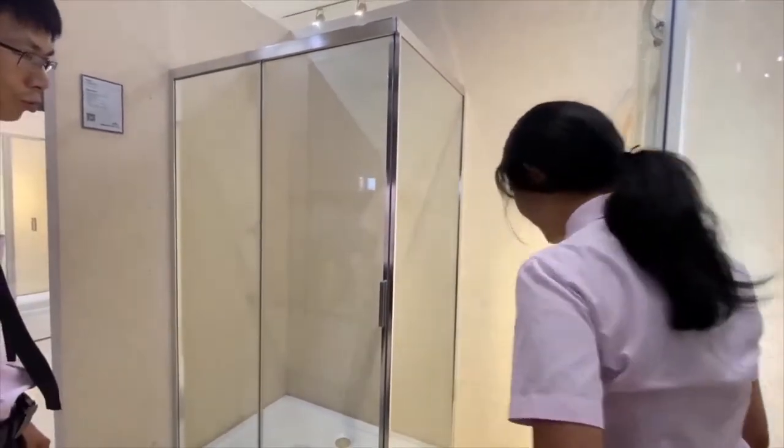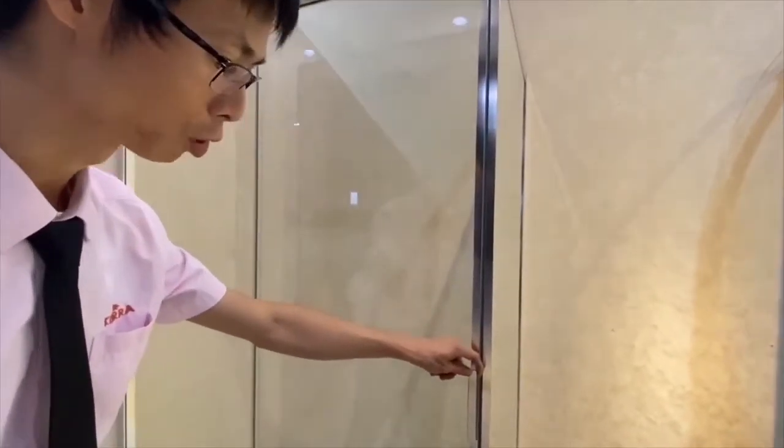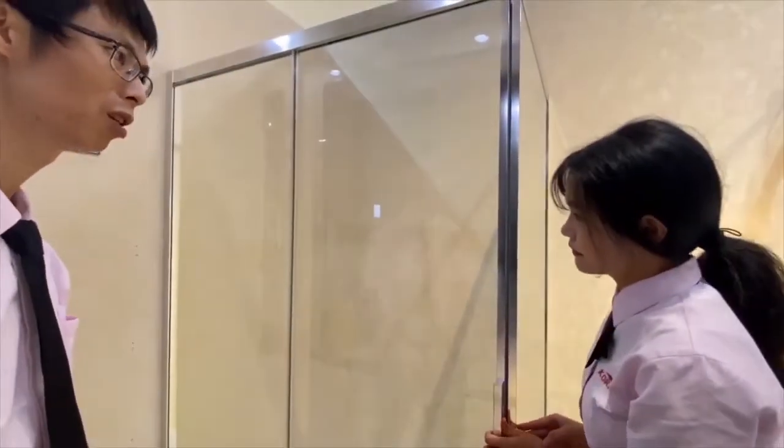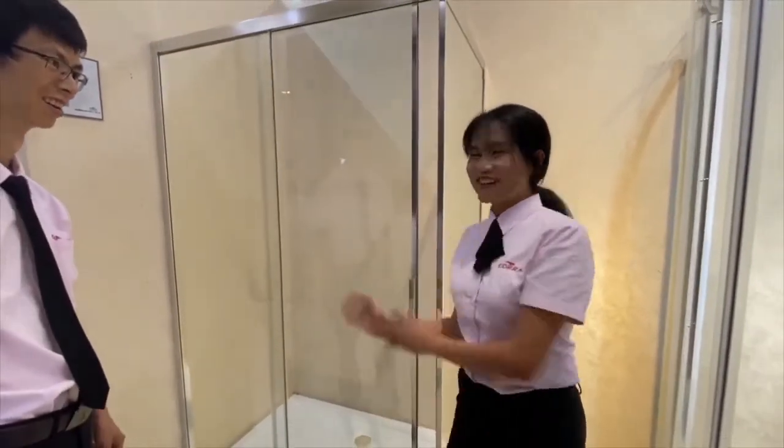So this one is for the sliding door. Yes, so for sliding. Will you please show me the swing door? For the swing door, right? Okay, let's go to our swing door here.